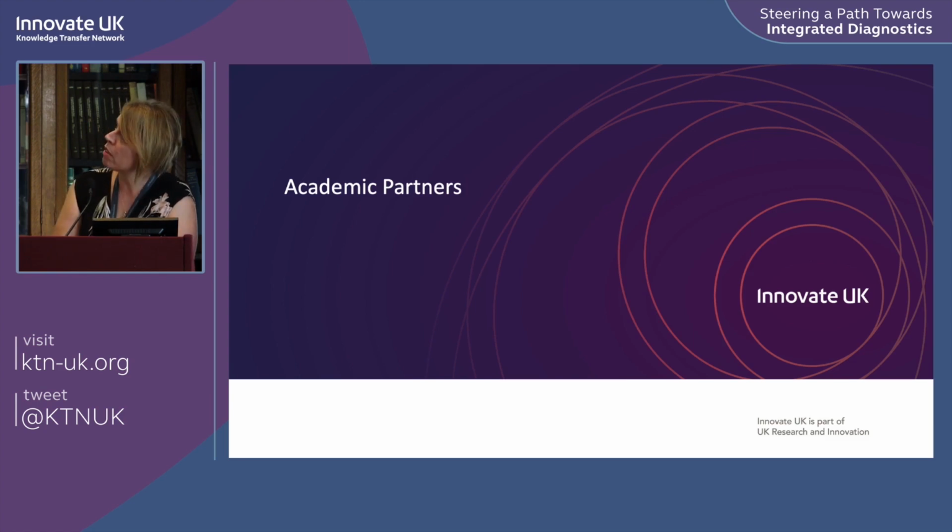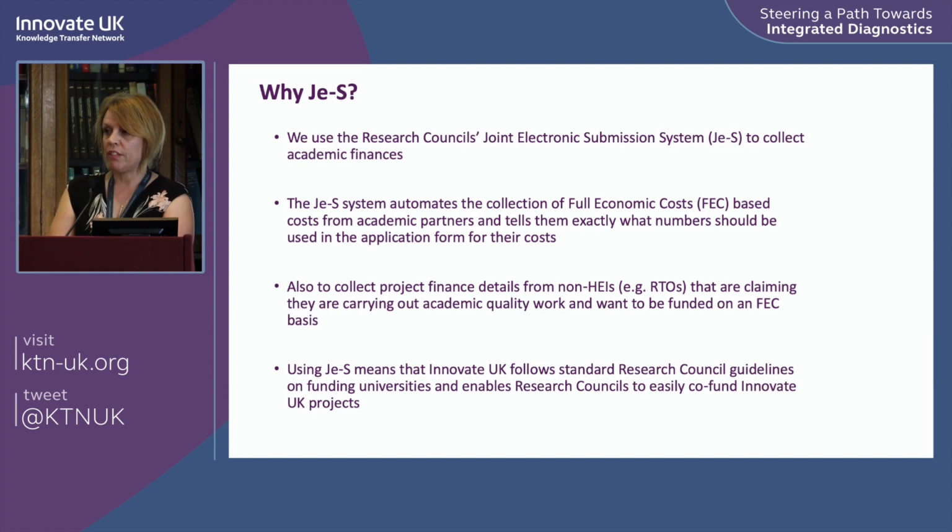Moving on to academic partners. Academic partners in your consortium will need to fill out a JES form. They should be familiar with this. The form validates costs for us. As Innovate UK, we don't have access to the JES system to extract the information ourselves, so you will need to fill in the information on JES and make sure that it's at council status and then upload it as a PDF within IFS.